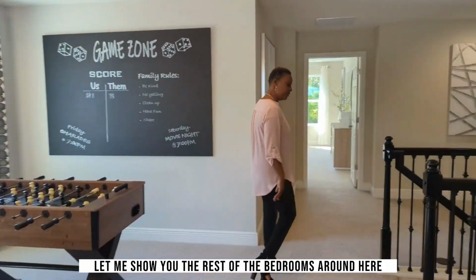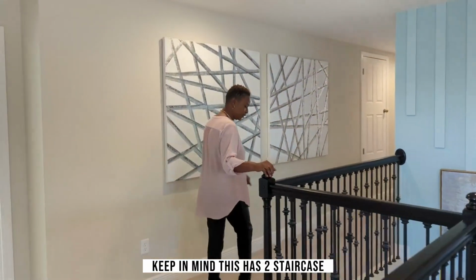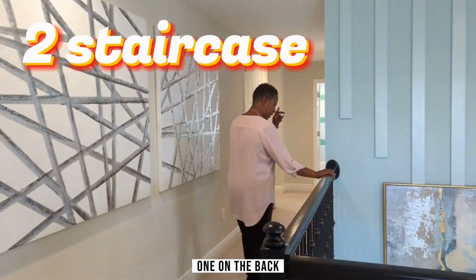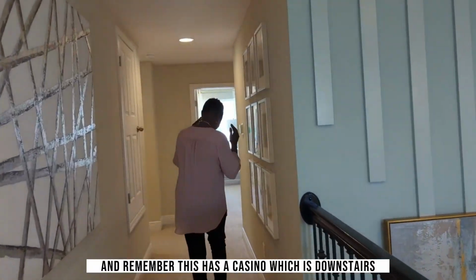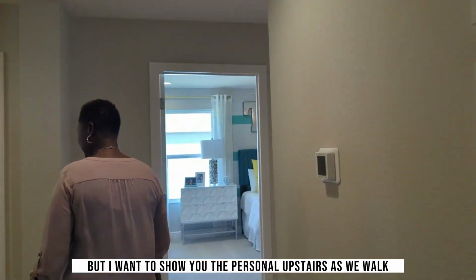So come on, let me show you the rest of the bedrooms around here. Keep in mind, this has 2 staircases, one on the front, one on the back. And remember, this has a Casita downstairs, a mother-in-law area. But I want to show you the personal upstairs as we walk.